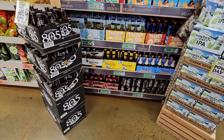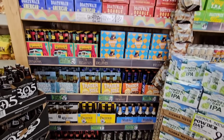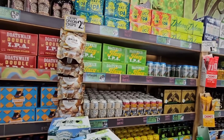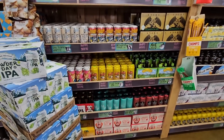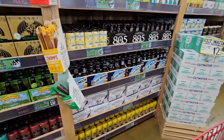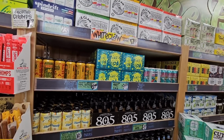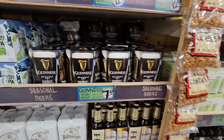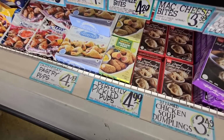And I'm looking for the Harp Beer. This time of year they usually get it, and I don't think I see it yet. And of course we're in California, so Trader Joe's can sell their beer and wine. They have a huge selection of that. Kind of taking a peek. I see the Guinness. You can see where they say seasonal beers, so hopefully they'll get it any day now. Because I know my husband wants me to buy a few when they do come in, because it's not the easiest beer to find.